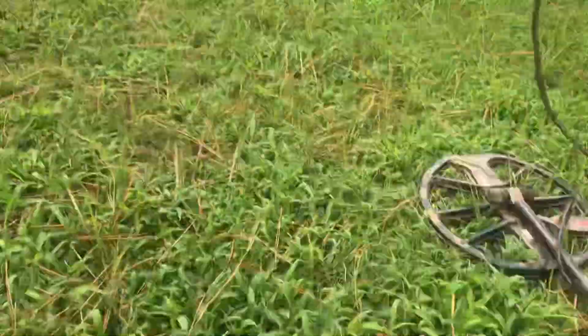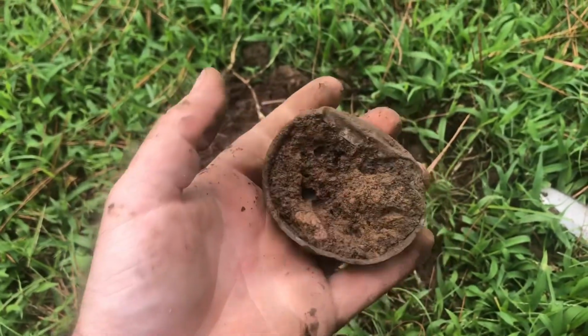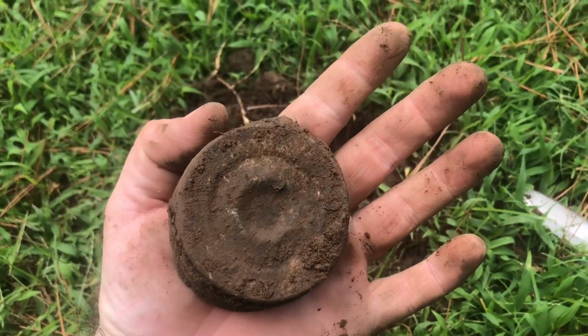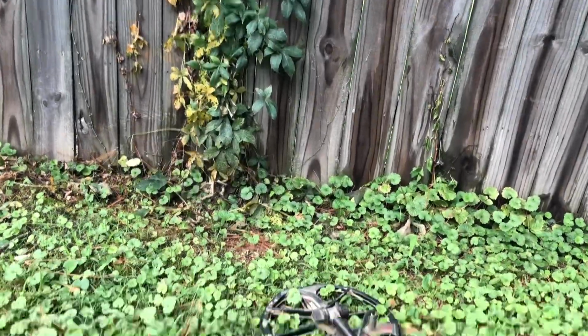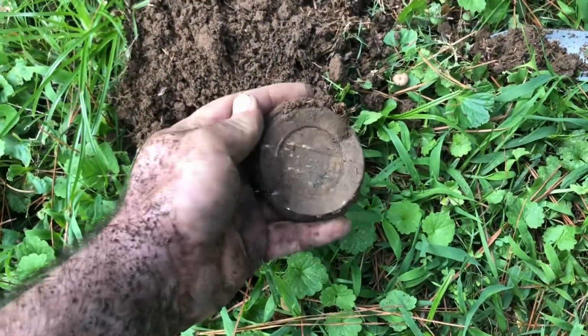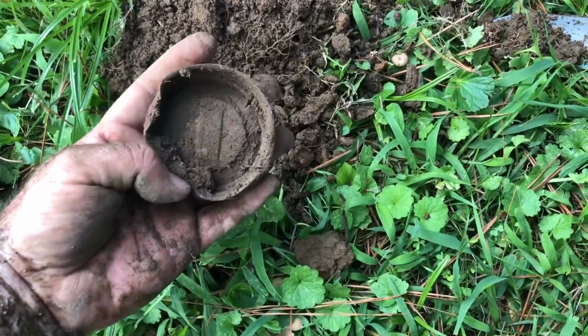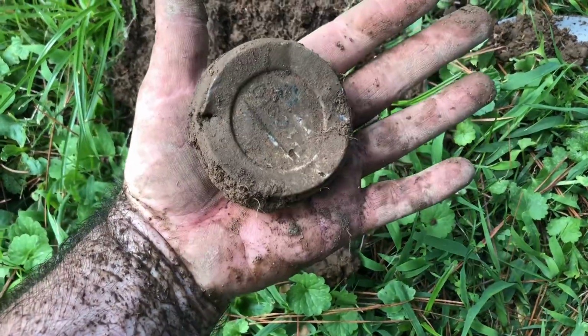First target under the clothesline. Got an old jar lid. Sounded good. Another jar lid. It hit a solid 34. Thought it might have been some silver. No insert.